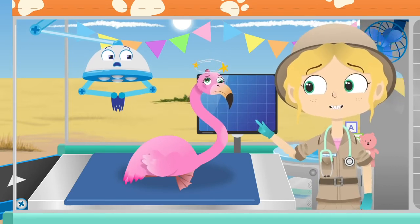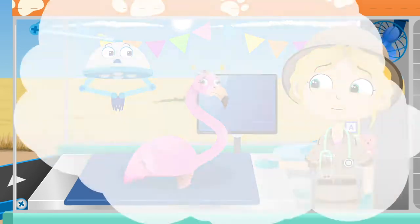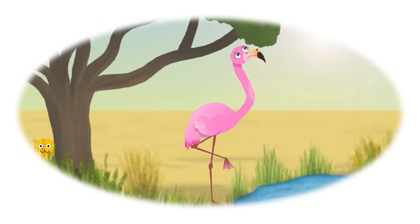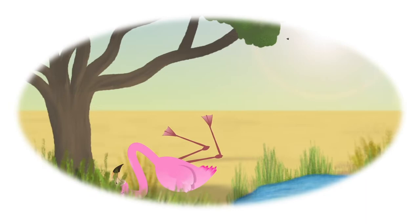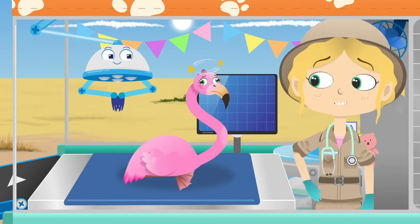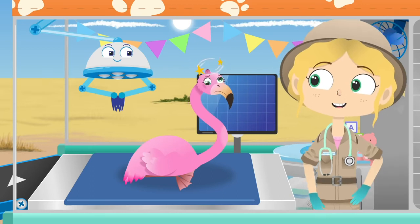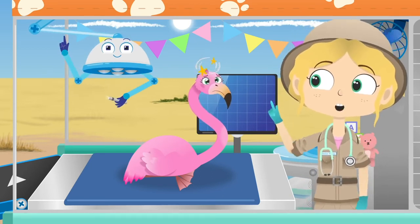Look at that nasty bump! Have you hurt your head? Oh dear, it sounds like you lost your balance and fell over. That bump looks sore. It's very important to look after your head. Let me check you over.